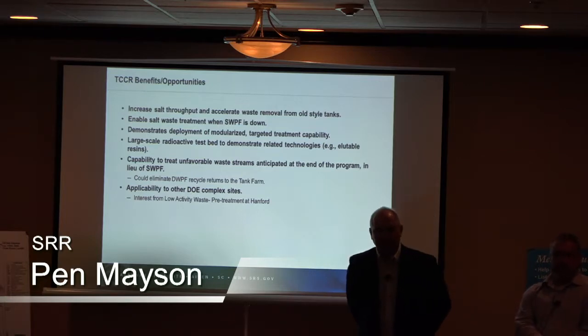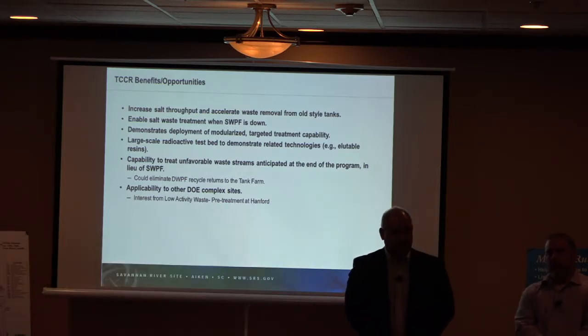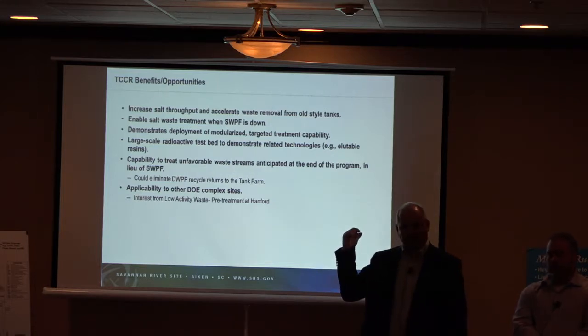If it pushes out, we're looking at options to bring pieces down here. If we can get some of our pieces down early to start the installation process, I'll throw an example out. The ventilation skid, we finished all testing on the ventilation skid. I could take acceptance today. All of that has passed, the ventilation skid is done, I could bring it down today. The 3 columns that you saw up there loaded with resin, I could bring those down today.